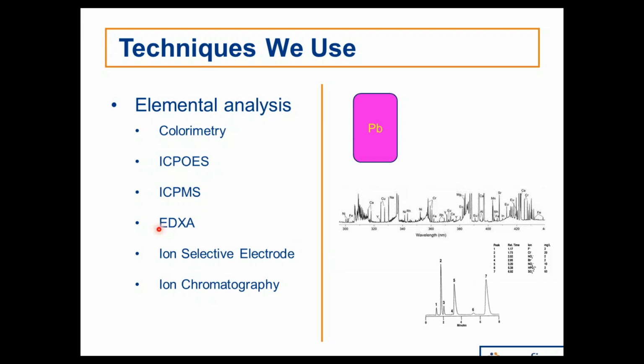We also might use a technique known as energy dispersive X-ray analysis, EDXA. This is a non-destructive technique, whereas the techniques here were destructive. So this technique gives us information about elemental composition, but we maintain the sample integrity, so we could use that sample later on for additional work. Sometimes we'll do work with ion selective electrodes that are specific for certain elements, and then sometimes ion chromatography, looking at specific ions after they've been separated.